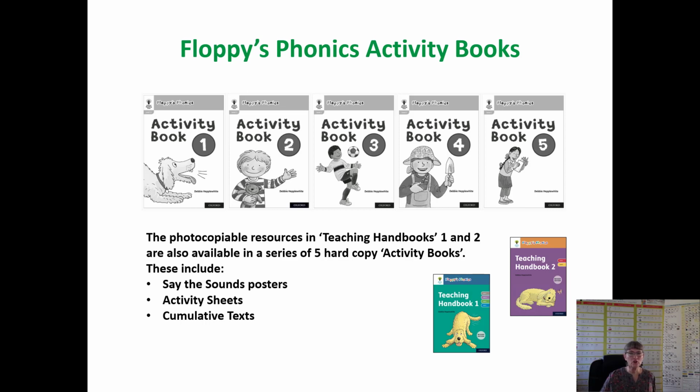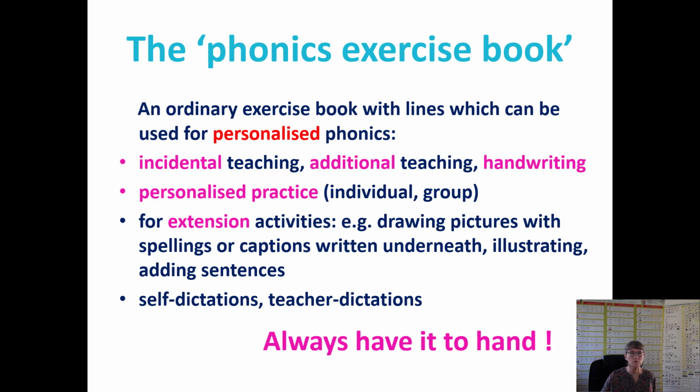Floppy's Phonics have also got activity books. Now, the content is the same as in the photocopyable content of Teaching Handbook 1 and 2. So activity sheets and cumulative text are provided in the handbooks. But if schools or parents prefer to just not be bothered with the photocopying and want the ready-made material, it's available throughout this series. And there are 5 activity books throughout the whole programme.